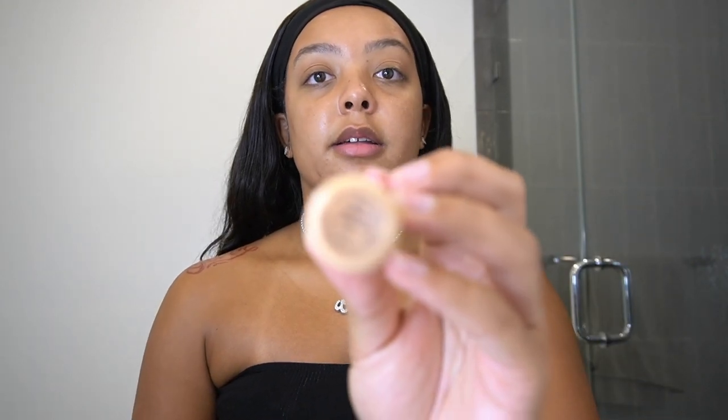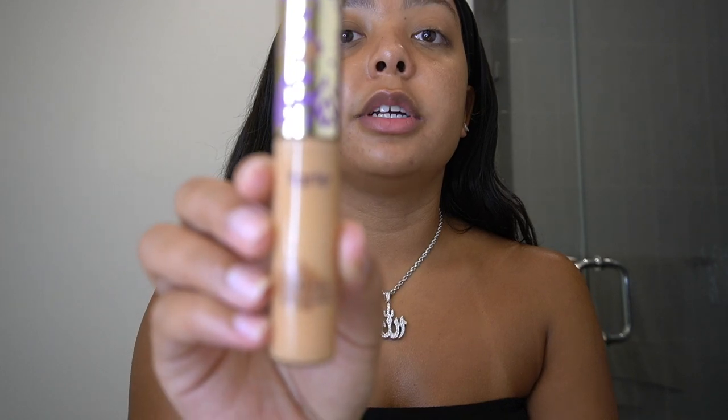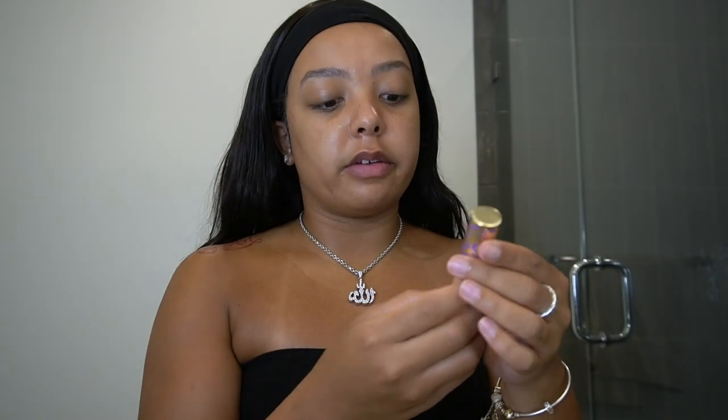Some people take, I used to take color corrector, like a green color corrector, and do it, but I like this technique a lot better. So this is the Tarte Shape Tape, and this is the color medium tan, because I got a tan in Mexico, and don't judge my nails, y'all, they about to get done. I got a tan in Mexico, so yeah, I had to steal Seven's darker concealer.